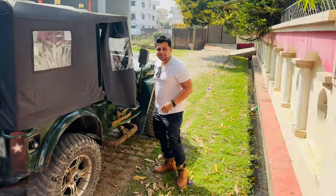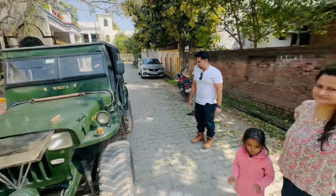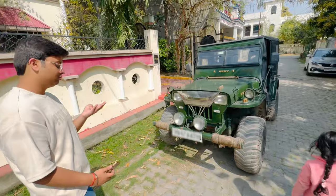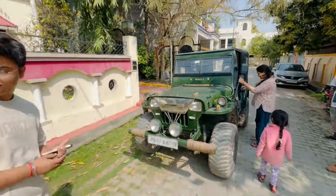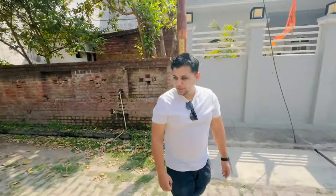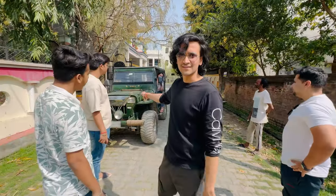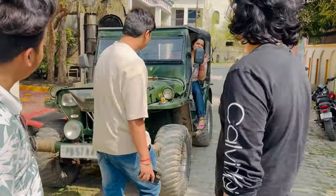We are gonna meet an amazing thing or amazing person. Let's see. Say hi. It was a military vehicle, a 1952 model, right? 72 years, right, bhaiya? Close to 72. We are going to go on the hike with this and safari as well.